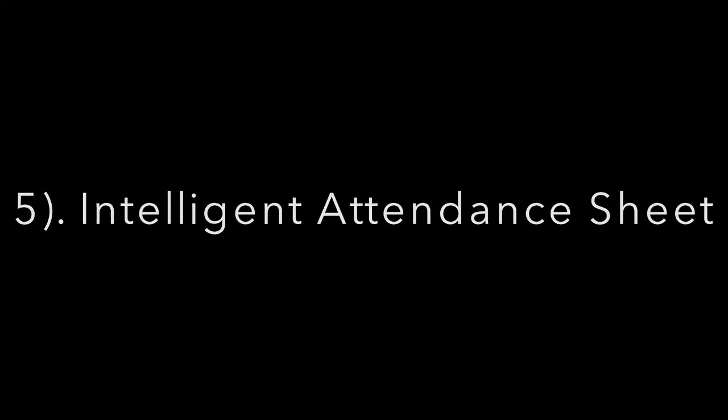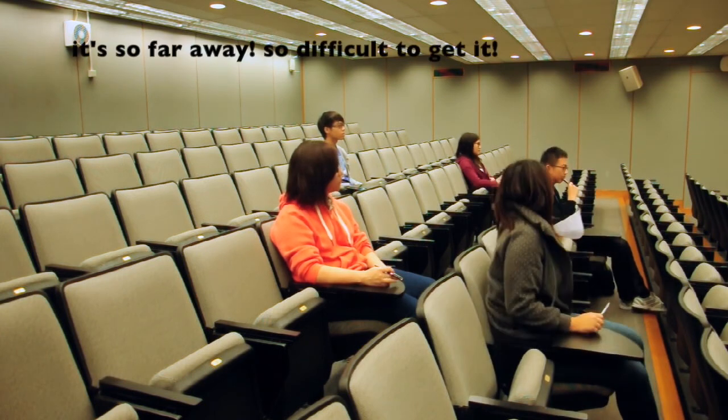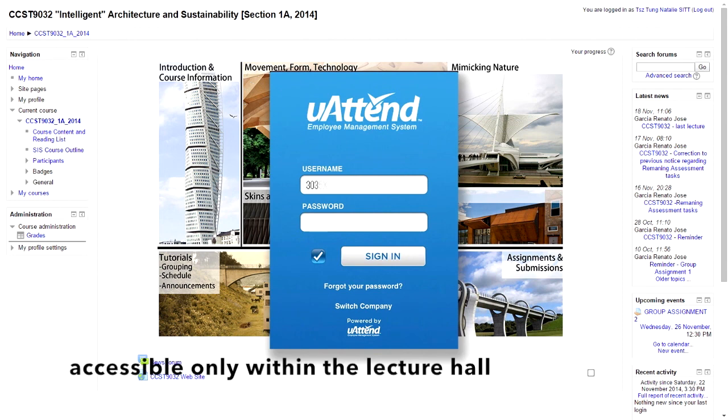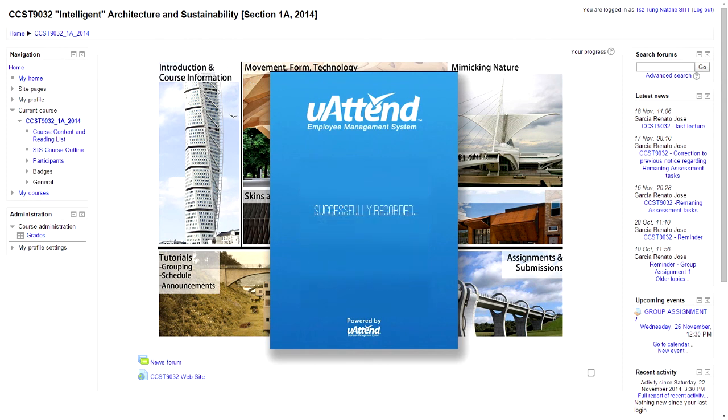There are also times when there is an attendance sheet being passed around, but you couldn't get it. So we introduce an application to the monitor tablet, which can only be accessed within the lecture hall. The attendance will be recorded after you input your UID. This makes everything simpler and easier.